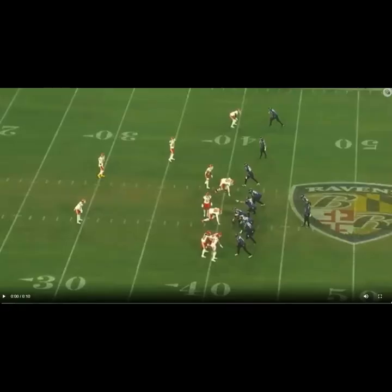All right, setting the scene. Baltimore's got 3rd and 9 from the Kansas City 41-yard line late in the third quarter, trailing 17-7. They really need to get points out of this possession where they've driven the ball into Kansas City territory. They're going to run a little crossing route combination here from a 3-by-1 set.